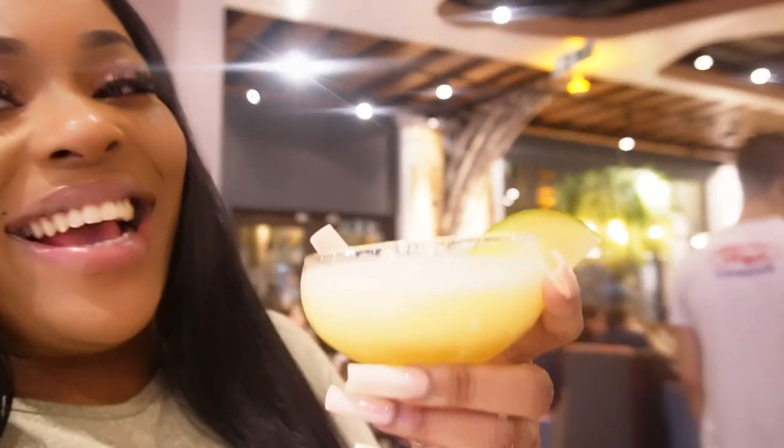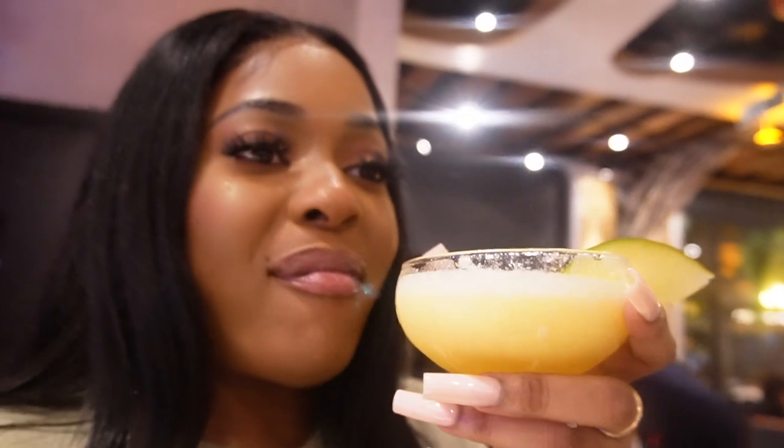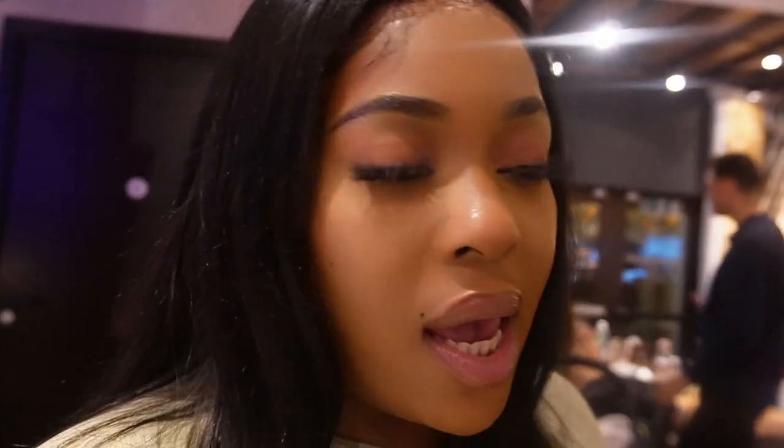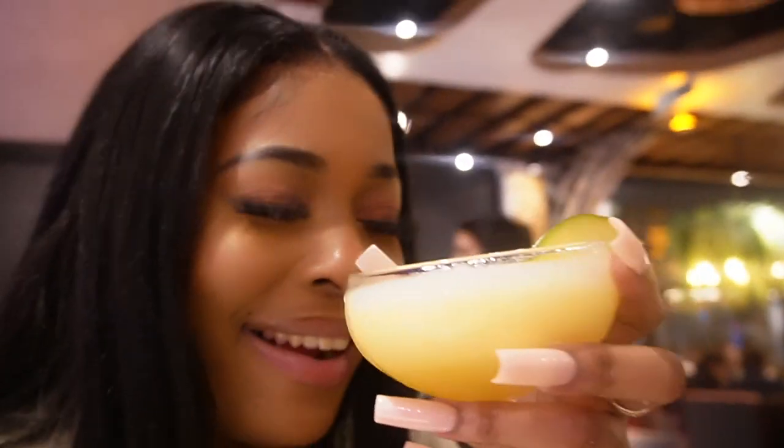I'm not gonna lie, I can drink this. I can drink this forever. I feel like if I go to another restaurant or a bar or anything like that, and they ain't got, oh guys, I'm swearing, I'm sorry, okay? They ain't got no mango and passion fruit daiquiri.